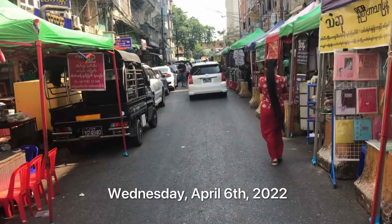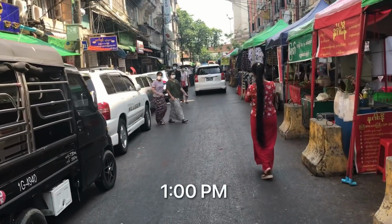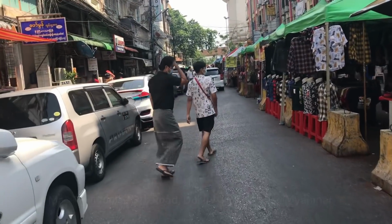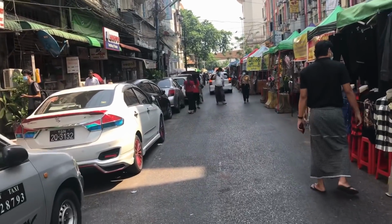It's Wednesday, April 6th, 2022. It's around 1 p.m. and the temperature is 29 degrees centigrade here in Yangon, Myanmar. Now I am walking across Mahabandula Park Road in downtown Yangon, Myanmar. Let's walk.